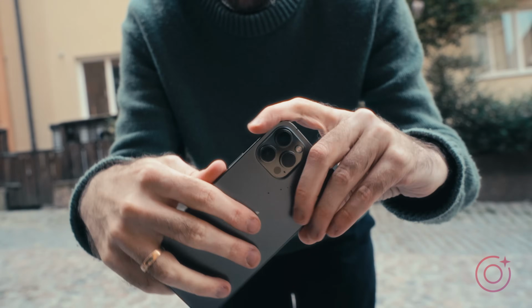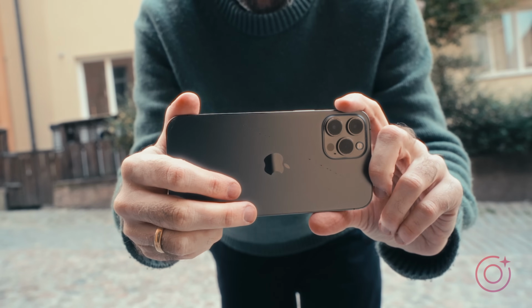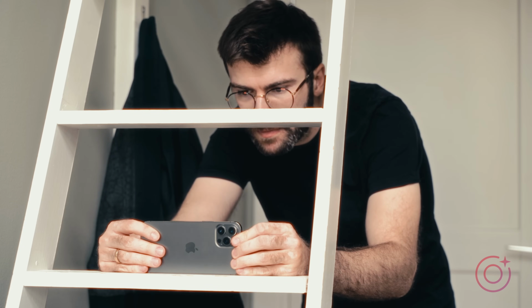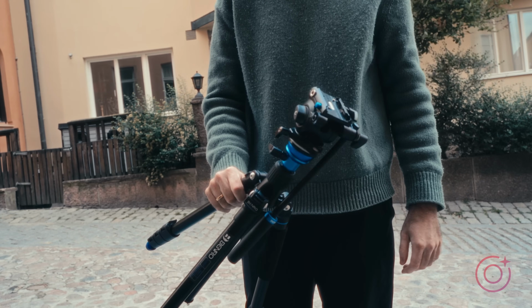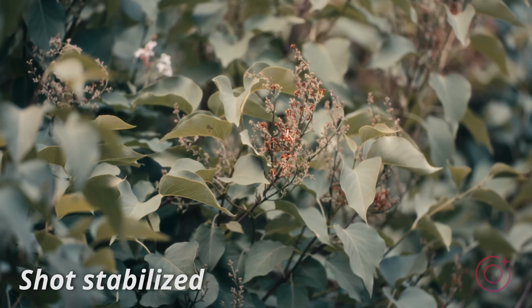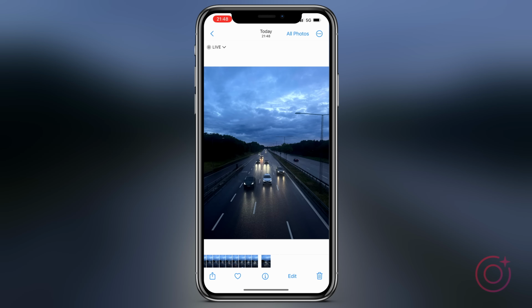Now you might think that you have very stable hands and you can just stand still and do it that way, but I wouldn't recommend it. Why take that risk? Instead, either place the iPhone on a stable surface when taking the photo, or use a tripod to really make sure the camera is still before taking your shot. Now we're ready. Nice. Step 2, open your Photos app and take a look at your photo.